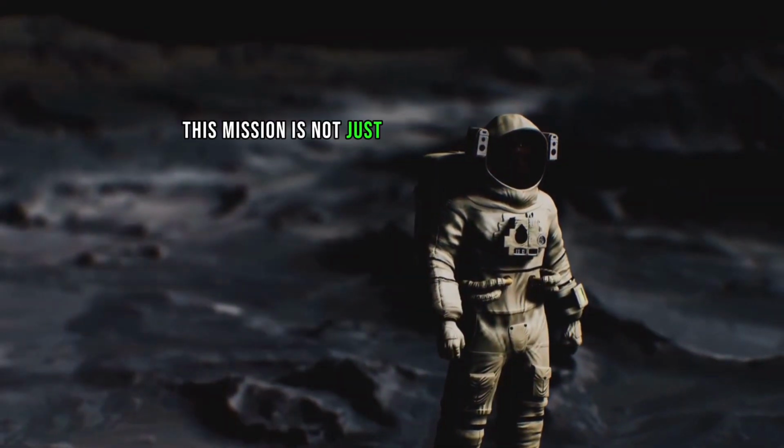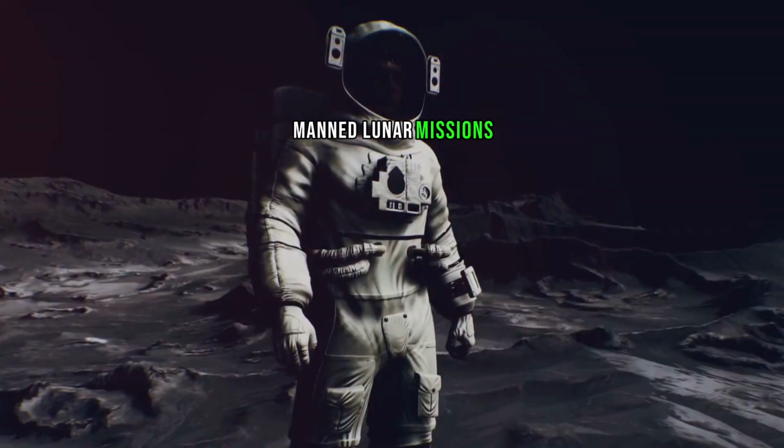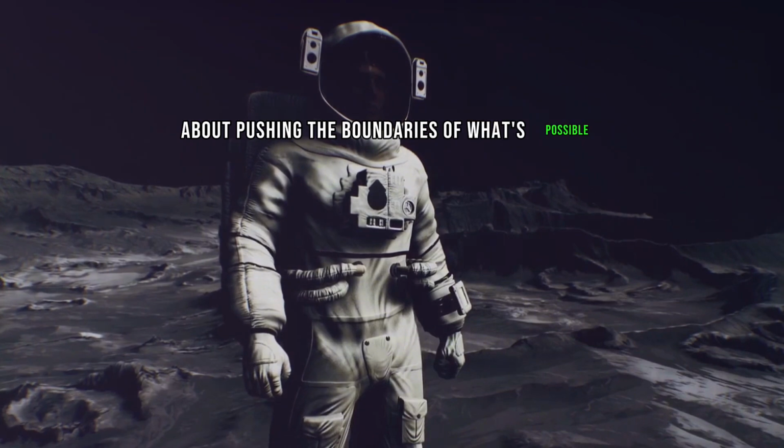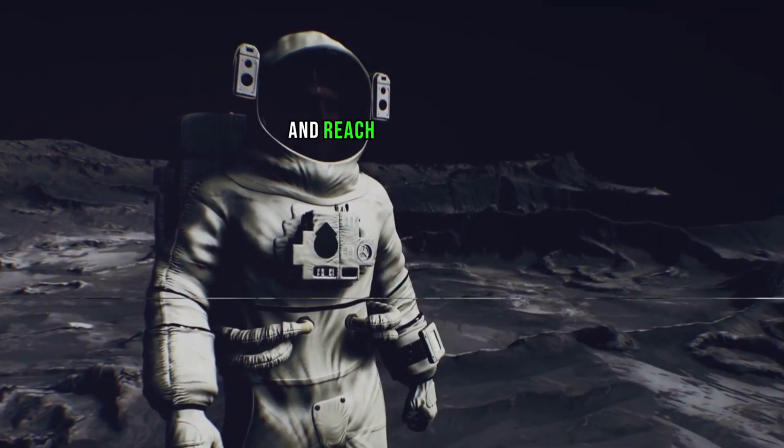This mission is not just about reaching the moon, it's about setting the stage for future manned lunar missions, about pushing the boundaries of what's possible, and about inspiring generations to dream big and reach for the stars.